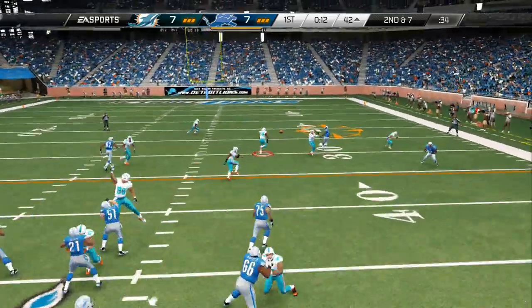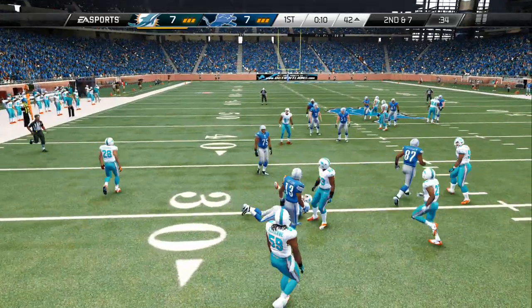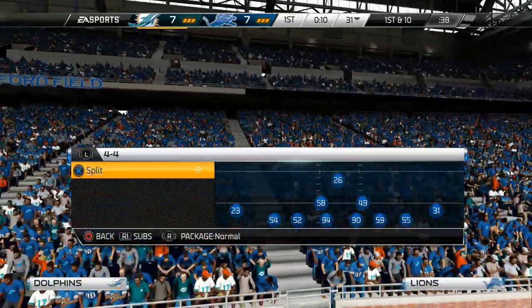Stafford's got it in the gun. That ball is picked off. That was an awesome job by the defense. They just read the quarterback's eyes. They got in position, and they made the interception.